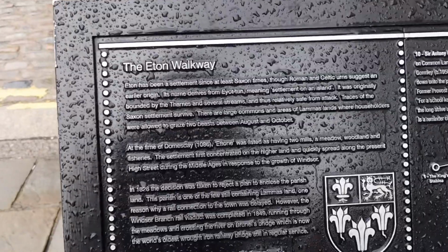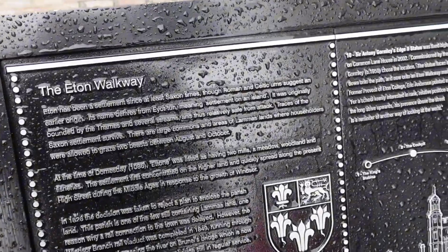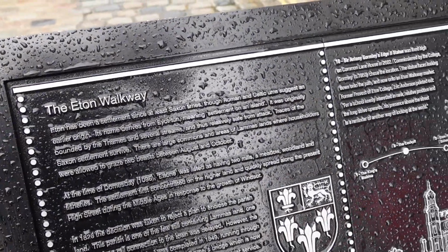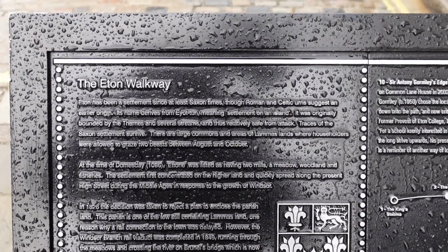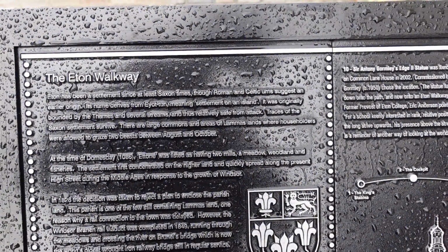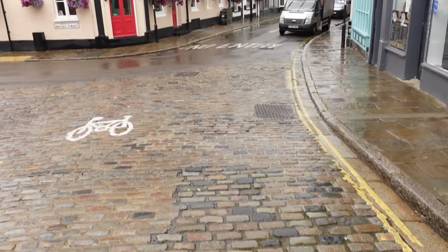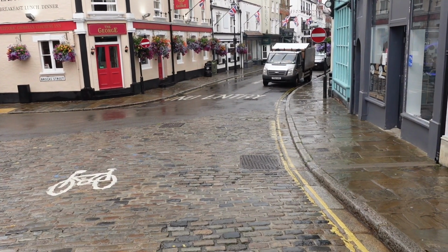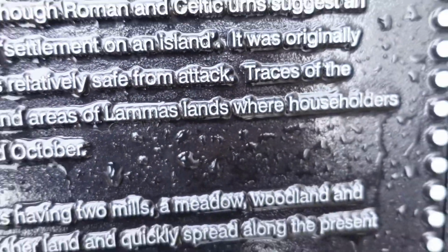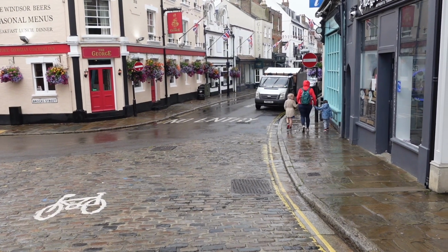The Eton Walkway. Eton has been a settlement since at least Saxon times, though Roman and Celtic urns suggest an earlier origin. Its name derives from Eton, meaning settlement on an island. It was originally bounded by the Thames and several streams, and thus relatively safe from attack. Traces of the Saxon settlement survive. There are large commons and areas of lands? I don't know what that means. Where householders were allowed to graze 2 beasts between August and October.